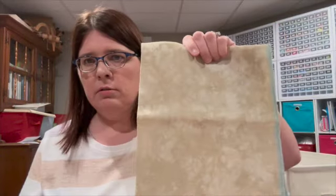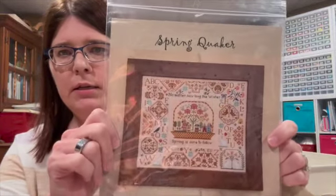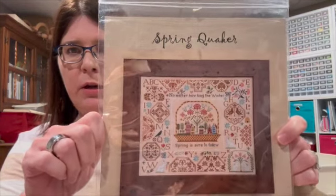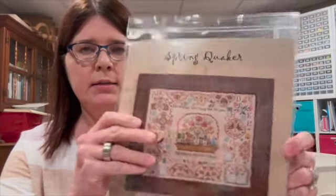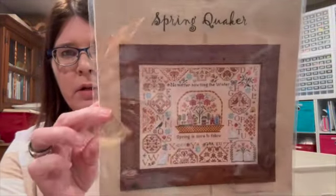And I mentioned in my last video that I was really interested in Spring Quaker from Leela's Studio. So I did actually order that, and this is what it looks like. I now have Halloween Quaker, Christmas Quaker, and Spring Quaker. I just really love the saying on this one. It says, no matter how long the winter, spring is sure to follow. I really love the colors on it.